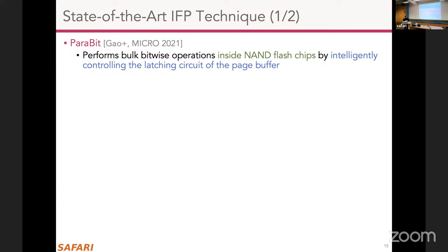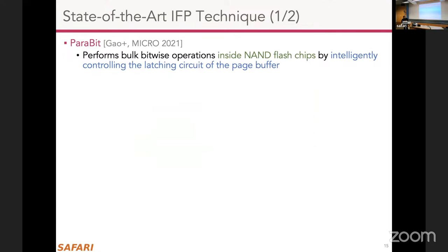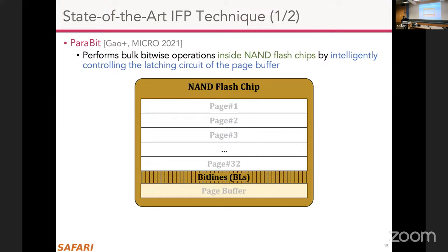We look at one prior approach, which is Parabit, published at MICRO 2021. This technique performs bulk bitwise operations inside the flash chips by intelligently controlling the latching circuit of the page buffer. I'll show a very high-level figure of the flash chip, and there are a bunch of flash pages in this flash chip, and also there is a page buffer.